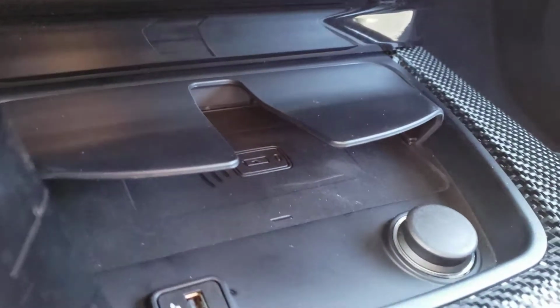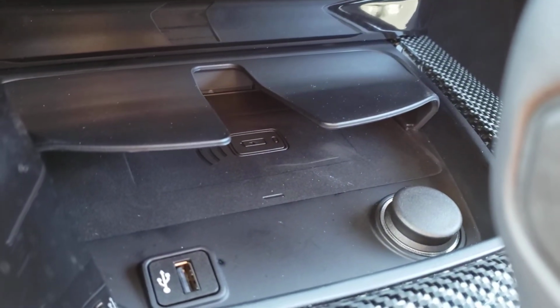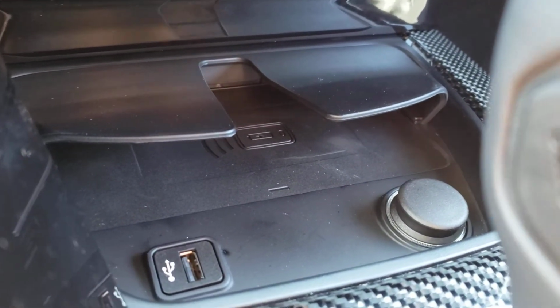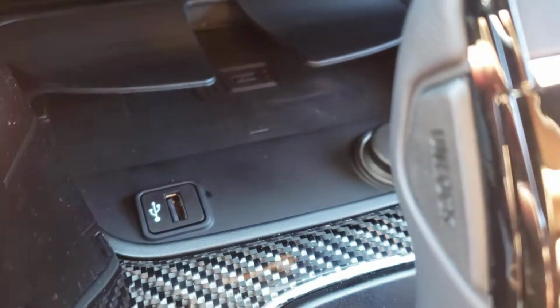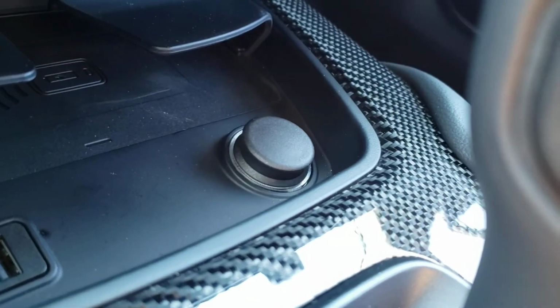If you take a look underneath here, you'll find the wireless charging pad. So if your device is equipped with wireless charging capabilities, you can simply drop it in that slot there and it'll charge right up for you. You've also got the USB port that I mentioned, as well as a 12-volt outlet.